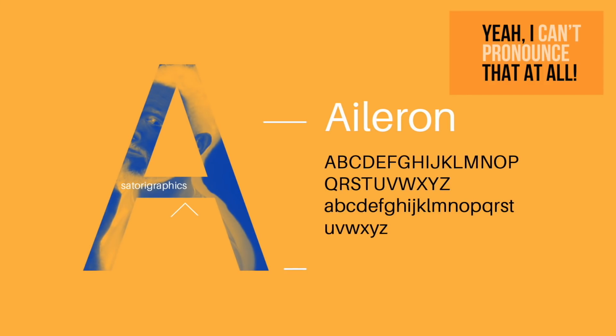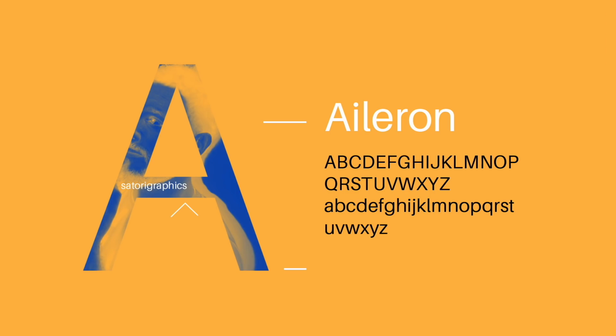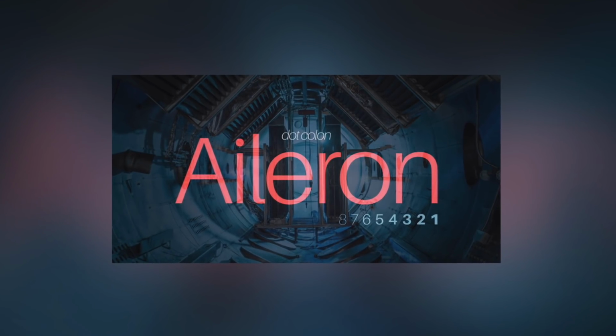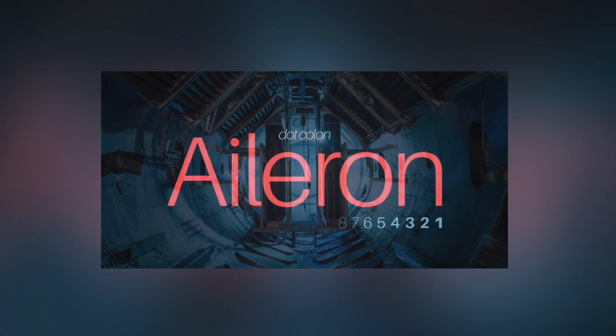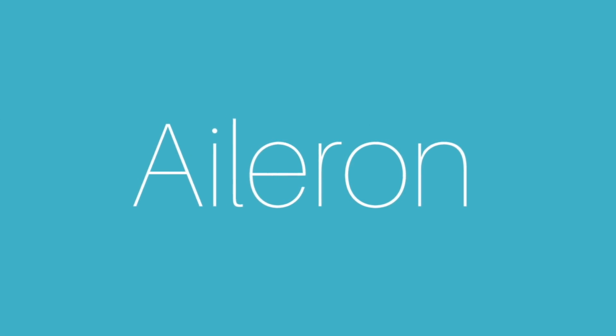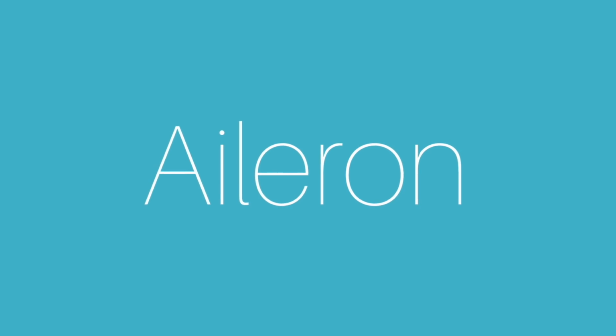Aileron is sometimes compared to Helvetica, but it's not as geometric and it's not as overused. I consider it to be more elegant than Helvetica, and it remains professional with a wide range of use. I do like this font design a lot, and it does have a lot of uses like I said.